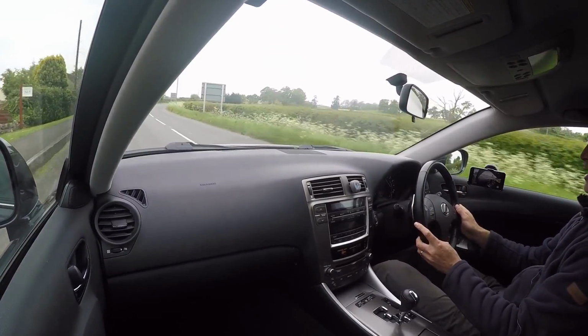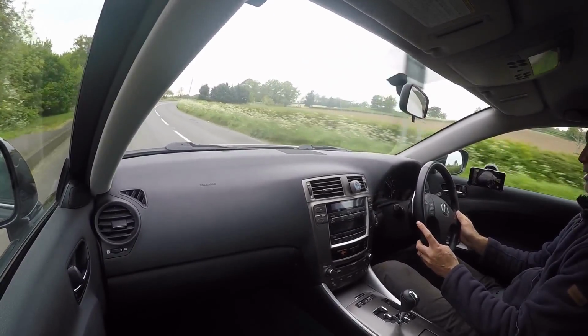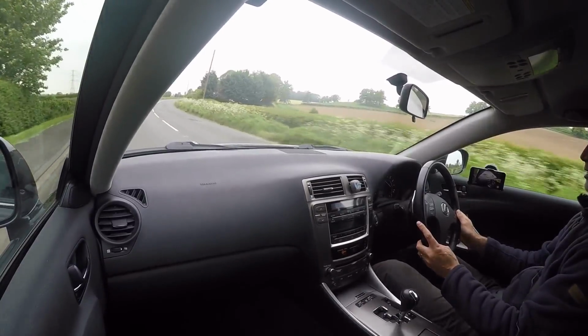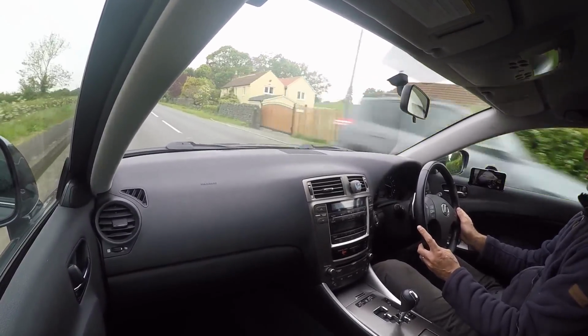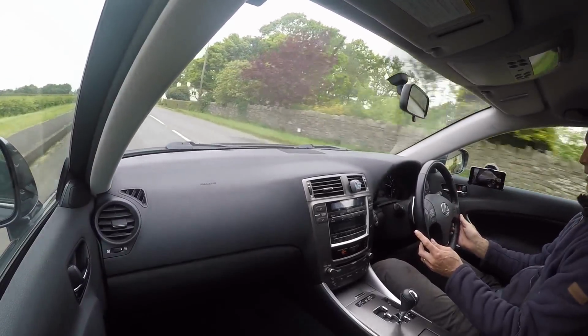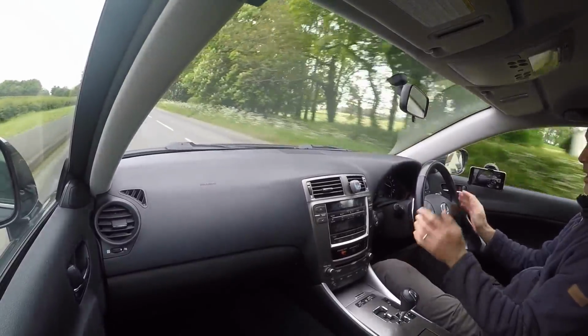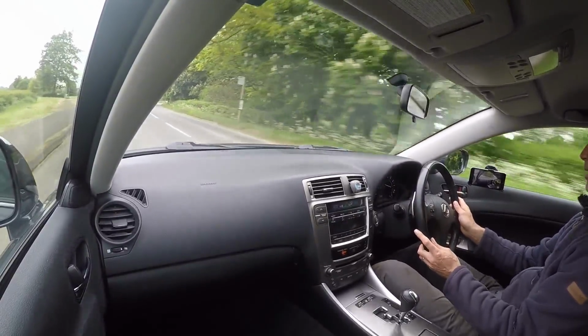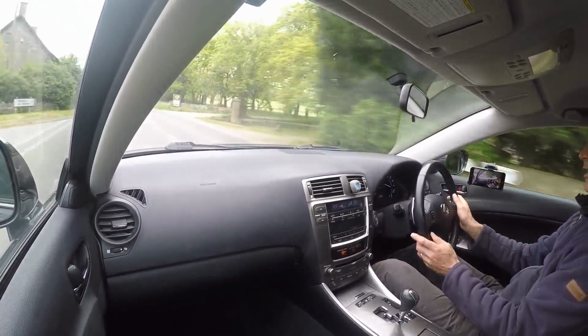Steering on the car's really positive. Again, just cannot detect an ounce of wear in it. There's no slop in it. There's no looseness about it. It's just got a lovely feel. I mean, track's absolutely bullet straight, as you can see. There's no vibrations coming back to the steering wheel, but it's lost none of the tautness and tightness from new.